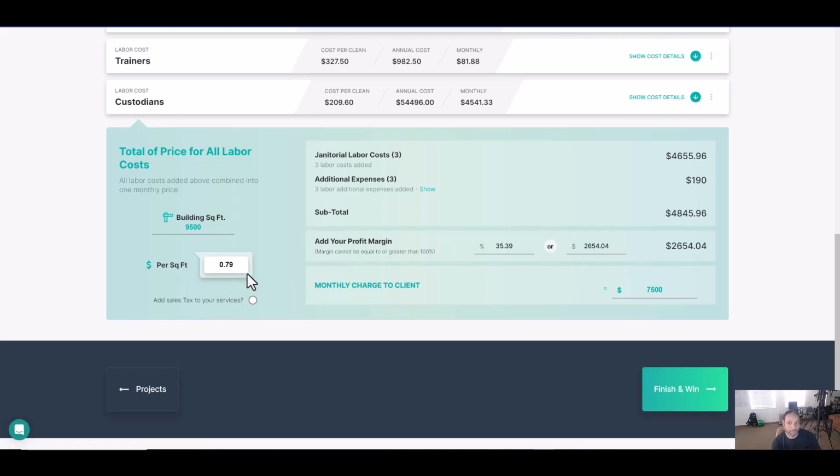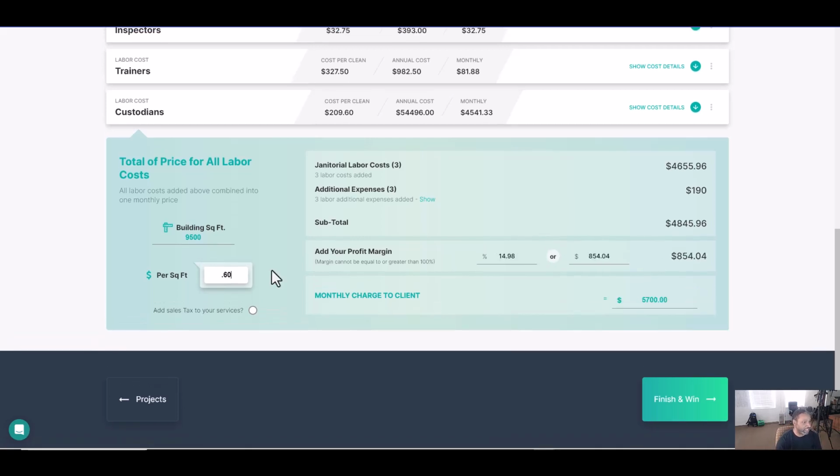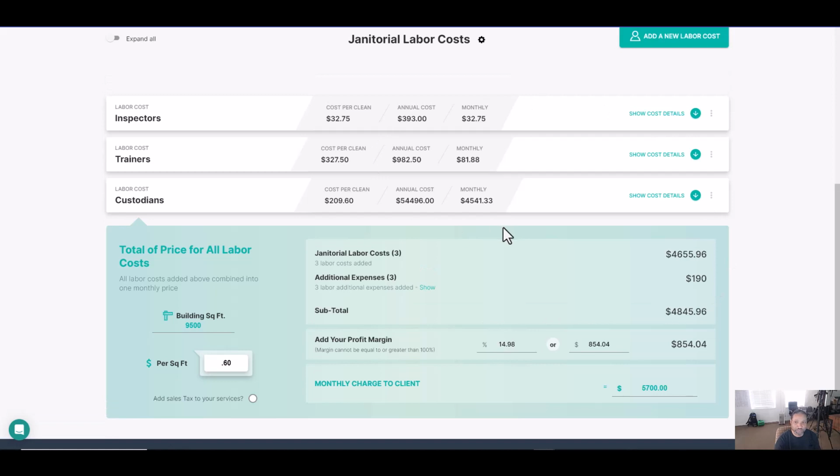And there's still more power in Clean Proposals. Let's say you're just curious and you wanted to know, what would it look like if I was charging 60 cents a square foot? Go ahead and enter that number. The software reverse engineers, tells you what your profit margin would be, how much money you're making per month, and what to charge your customer. So this is the basic structure that you need for every commercial cleaning contract.